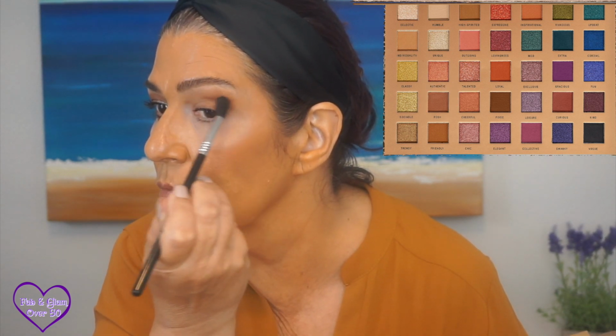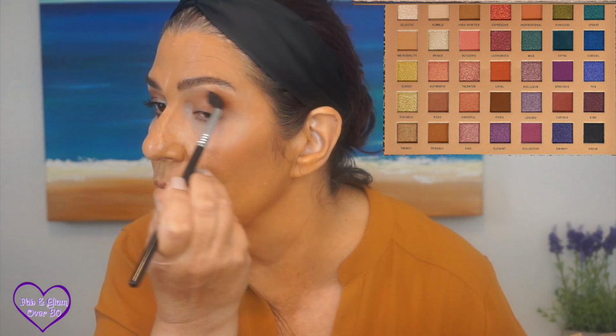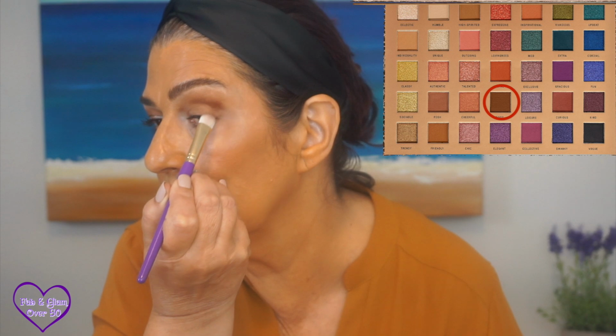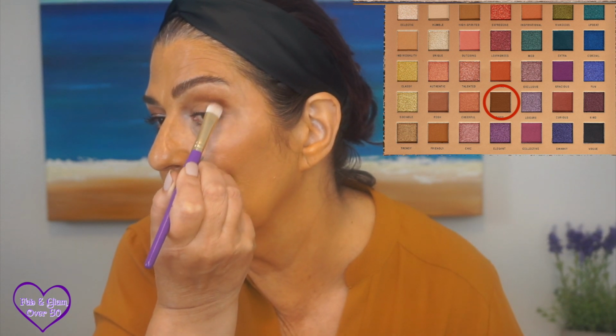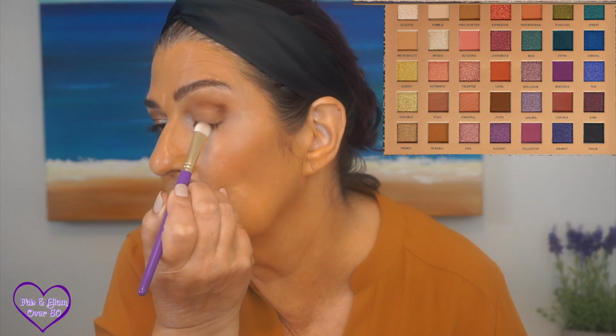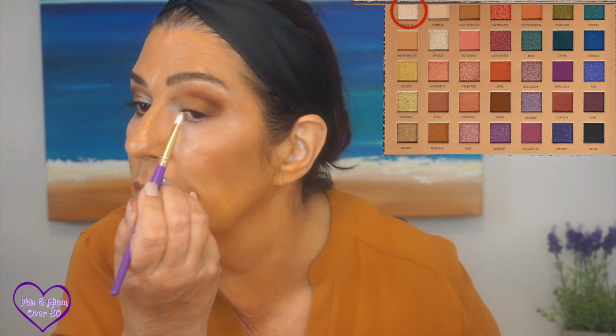fluffy brush, and I blended. It blended well and easily. Next, I went in with Poise on the outer V with a flat shader brush, and I brought it up to Posh in order to blend. As you can see, these blend really, really nicely.